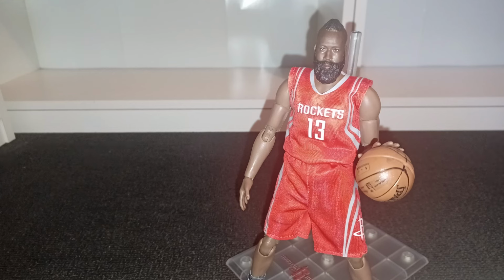I do have a Kevin Durant coming too. I love these figures. By the way, after getting this figure, because I've had videos showing you guys the other knockoff Enerbay figures that I have.